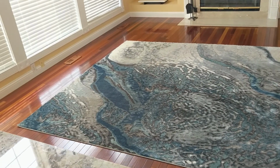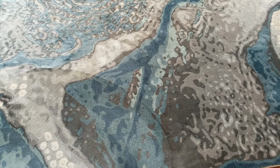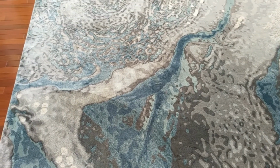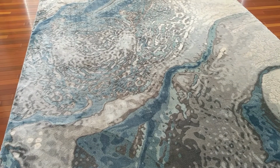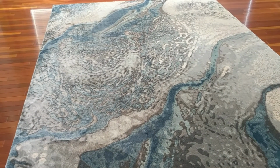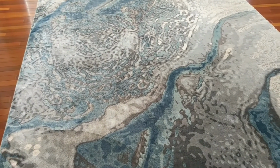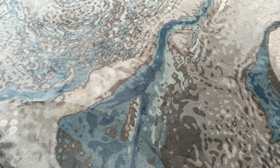So this is my rug. I purchased this rug from, I think, Value City Furniture, and I absolutely love it. It is just beautiful and abstract and has a nice amount of turquoise. It's a nice pattern. It's busy enough to be interesting, but not so much that it overtakes the room, and it doesn't really pull your eye in a negative way.